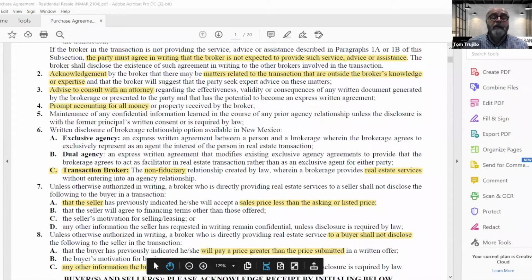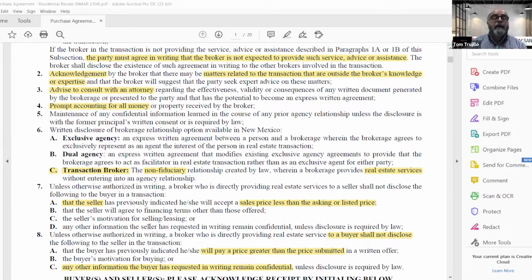New brokers. We are transaction brokers. We are not exclusive agency here. So sometimes you'll get somebody saying, well, aren't you my agent? No, I am your transaction broker. That means that I don't have a fiduciary responsibility to you. I will honor you, but I can't speak for you and you can't speak for me. That's the difference. All right.